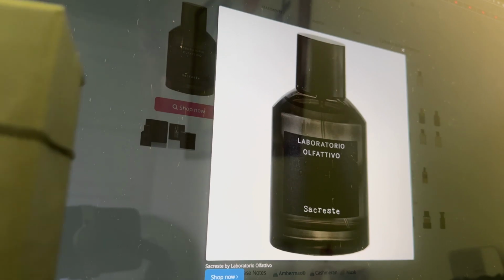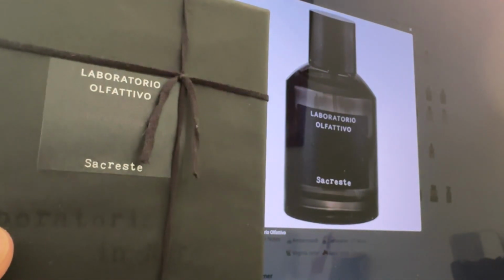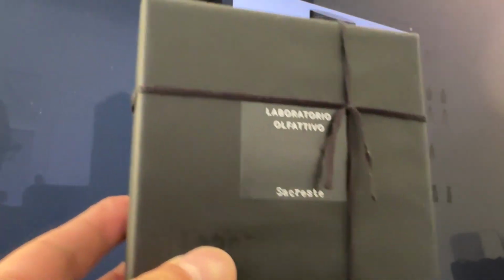Today we're going to be opening this. It is Laboratorio Olfattivo Sacreste. Nicely neat. It's like a little present actually. It's like Christmas. There's some stuff on the bottom. It's an eau de parfum, 100ml, 80% volume.